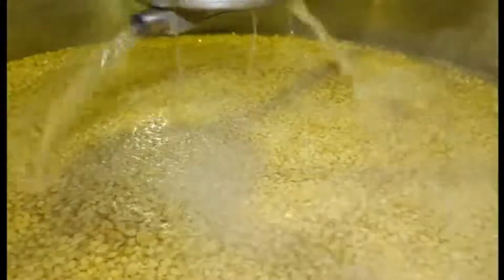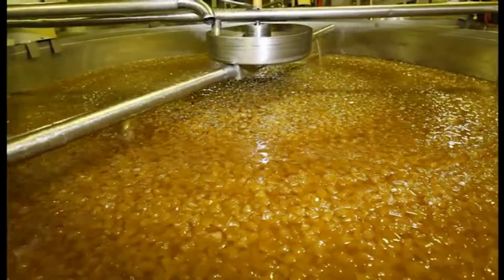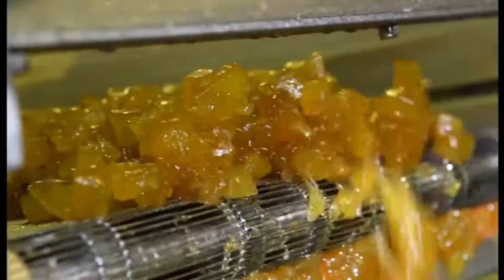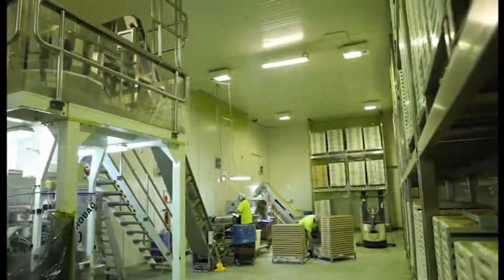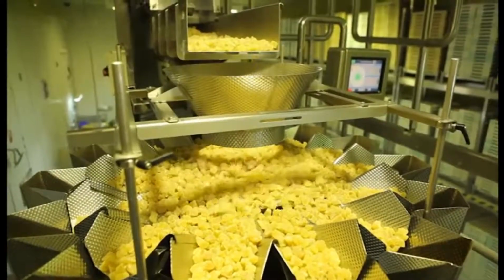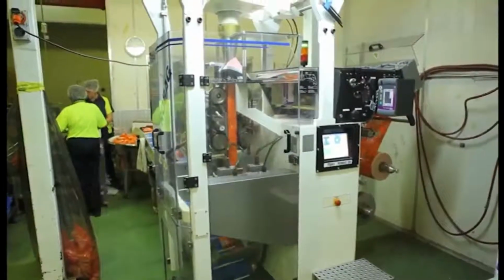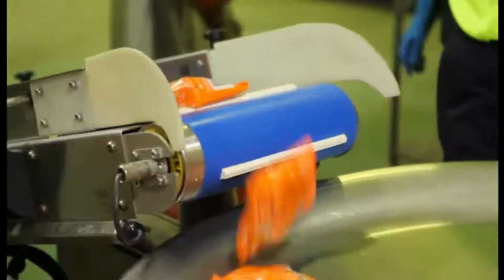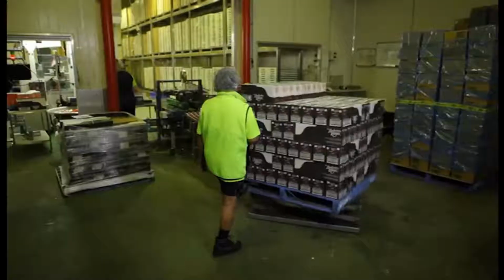After cooking, it's a bright yellow colour, and gradually, by the 12th day, it takes on a golden hue to become known as Australia's golden ginger. Using the latest technology, we package and prepare our products for distribution throughout Australia and worldwide. As one of the world's largest suppliers of confectionery ginger, we're currently exporting to over 17 countries, like the UK, Germany and the USA.